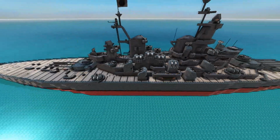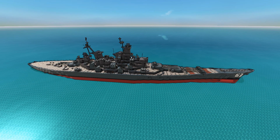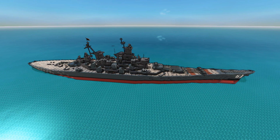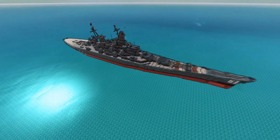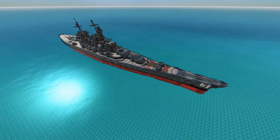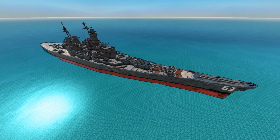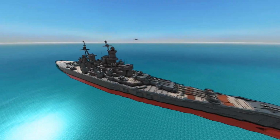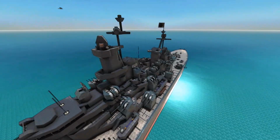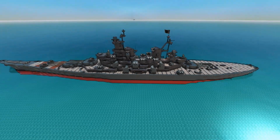I believe the Missouri, and again, I'm not an expert on this, had quite a long service history. She was in fact retired multiple times, and I believe she was retired for the final time relatively recently, near the end of the 20th century. She's a museum ship now, so that's quite a long, distinguished history, and it's understandable why Striped Biologist Taunter would make a ship like this.